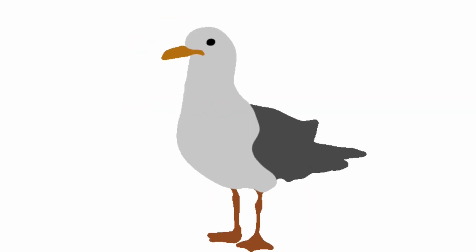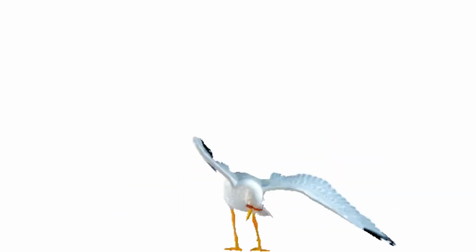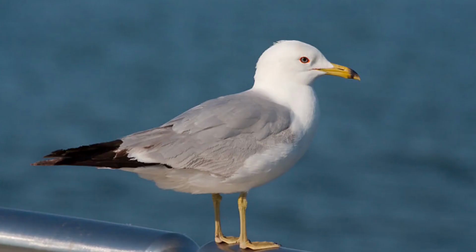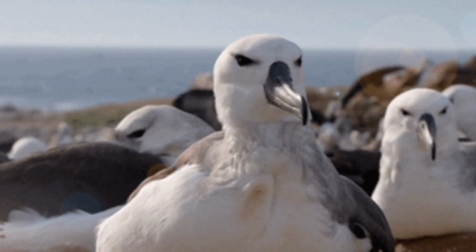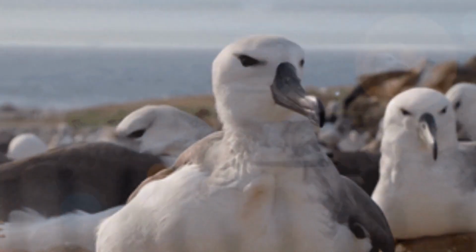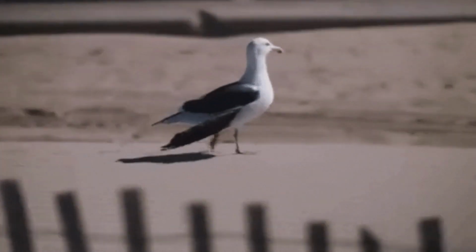Seagull. Look! It's a friendly seagull. Seagulls love the beach and the ocean. You can often see them by the water, looking for tasty treats to eat. They have white feathers and a distinctive call.